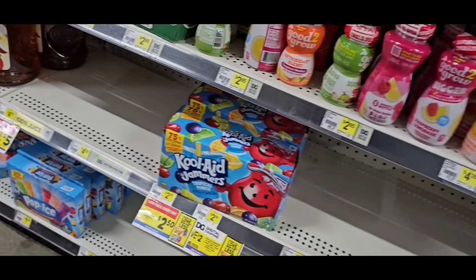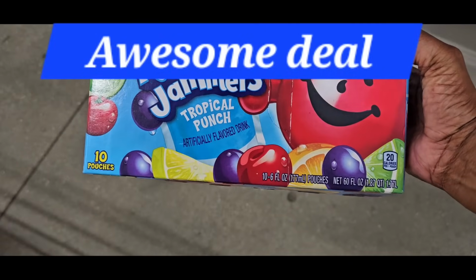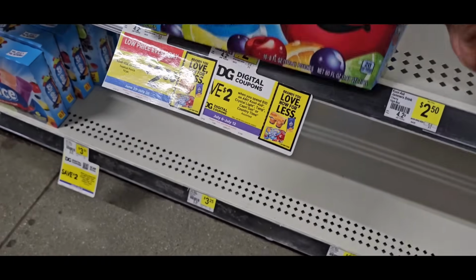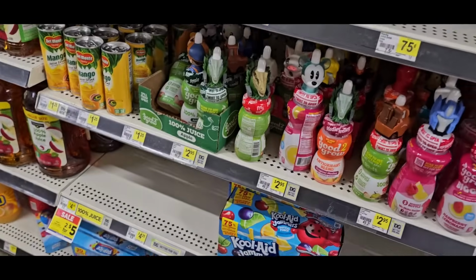We're going to start right here with the Kool-Aid. They're $2.50. The Jammers is 10 in a box. You'll pick up 4 of those. It is a deal. Spend 10, save 2. That's the instant coupon. Let's look at it.